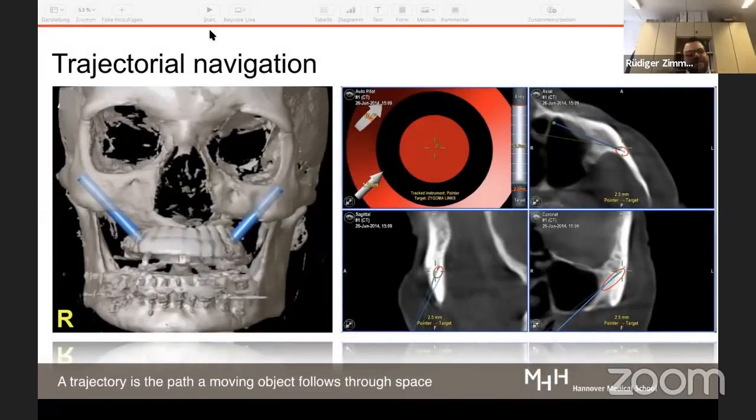The question now is, I showed you the concept of trajectorial navigation so that you have a straight line that you can follow with your navigation pointer. So what are the indications for that? So we use navigation, as I said, for trauma, for tumor, for biopsies. And this is a good example for the trajectorial navigation. So we used to do it in a few cases like the zygoma implants, if there is no way of bony augmentation. And inserting a zygoma implant is the best way of describing trajectorial navigation.